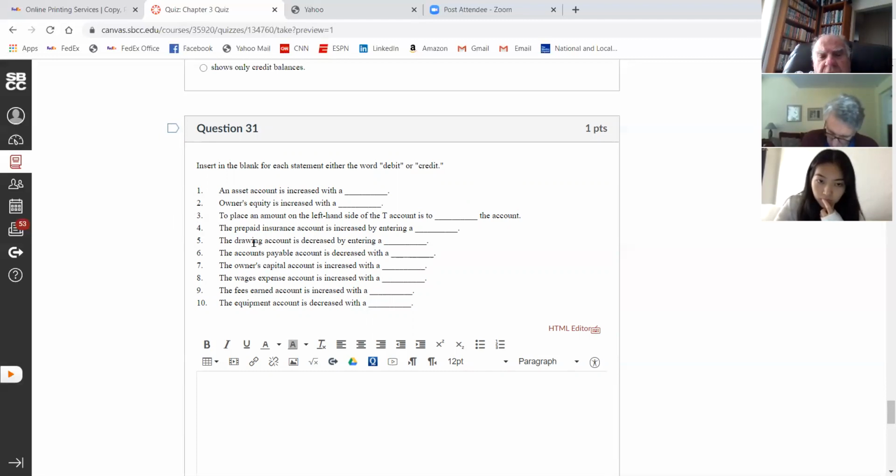Mm-hmm. Except we're not going to debit capital directly. We're going to capture those owners' drawings in a separate account called drawing. And that is a capital account, but it has a debit balance. It's called a contra equity account. So that's a tricky one there. Drawing definitely reduces capital, okay? But it does so with a debit balance. You drew the hard one, Riley.